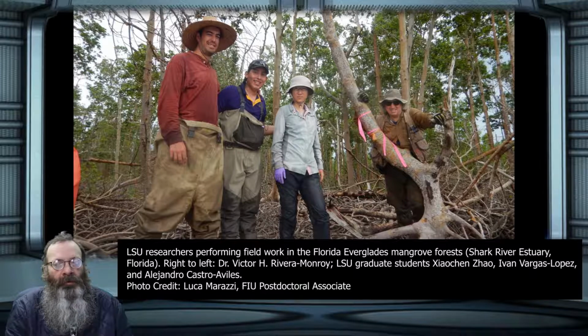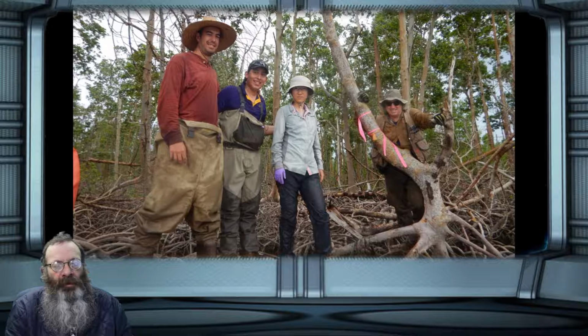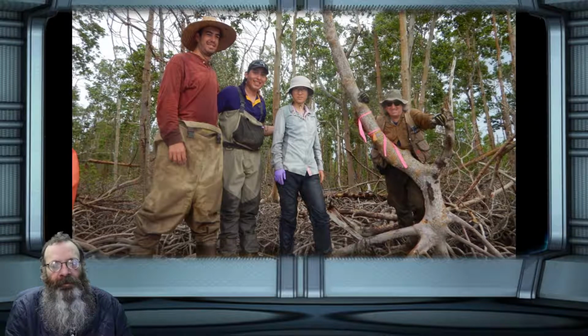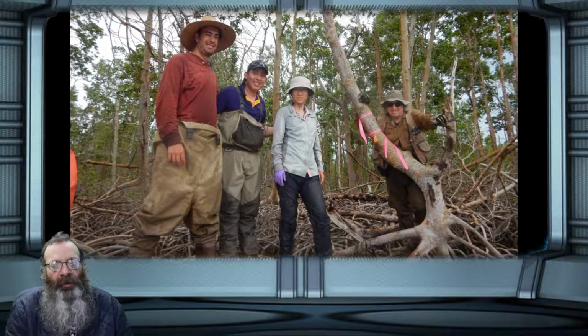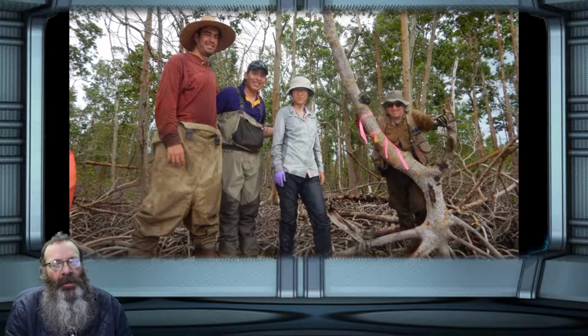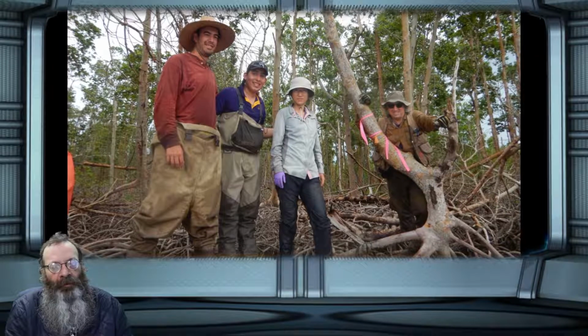Mangrove wetlands are a critical component of the coastal landscape because they are highly productive, absorbing damaging winds and floodwater from hurricanes, sequestering carbon that otherwise would be released into the atmosphere and contribute to climate change, and providing habitat for many species of economic importance.